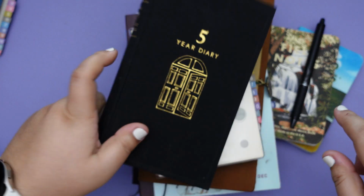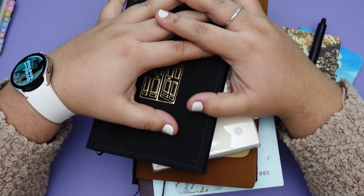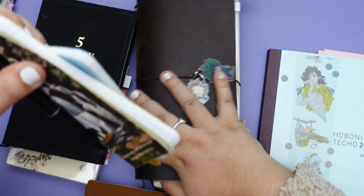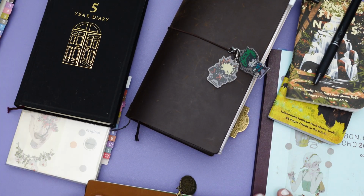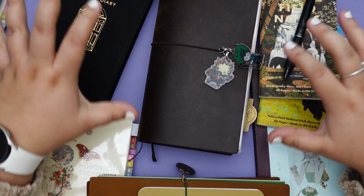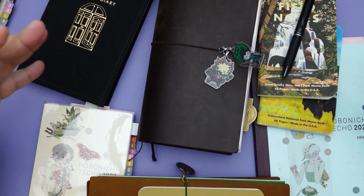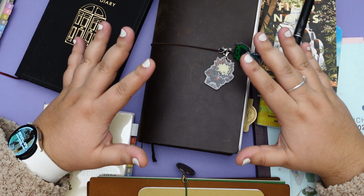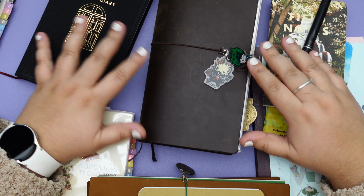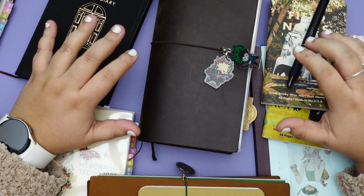A6 and the 5-year. If you guys can see the stack from this side, let me just figure out how to do this. Yeah, it's a mess. There's a lot of notebooks here. Don't fall for overconsumption. If you can figure out your system without having to purchase all of these, that would be the best, obviously. I'm trying to go into 2024 and not have this situation happen.